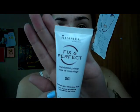Okay guys, so as you can see, I've got no makeup on right now, and I've already applied my primer. This is a necessary, optional step, but I do use the Rimmel Fix and Perfect, which I really do love. The next step would be, if you have it, you can apply a light tinted moisturizer or a light foundation.